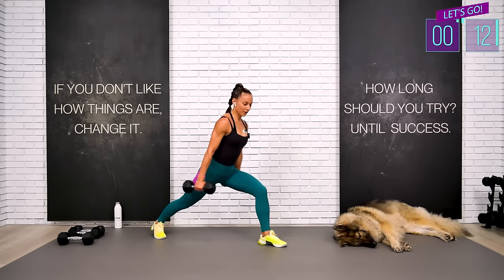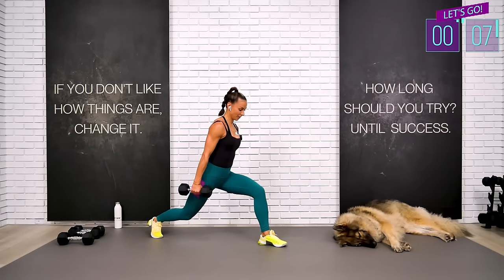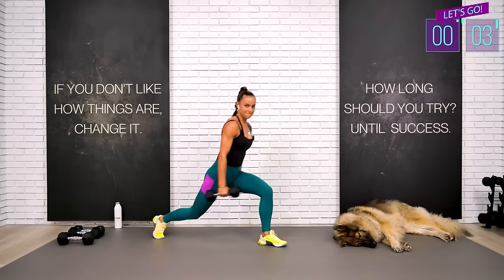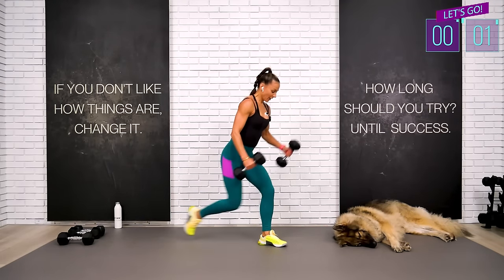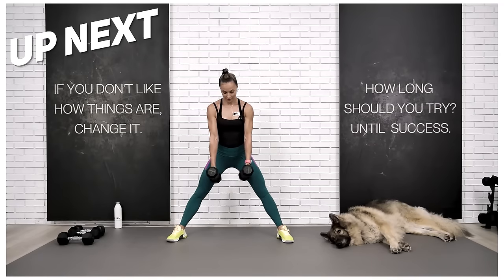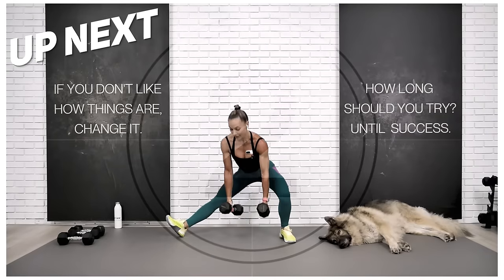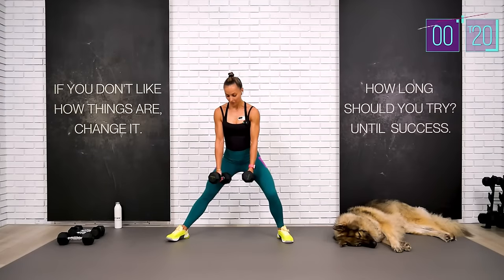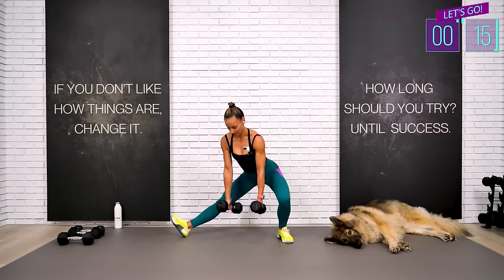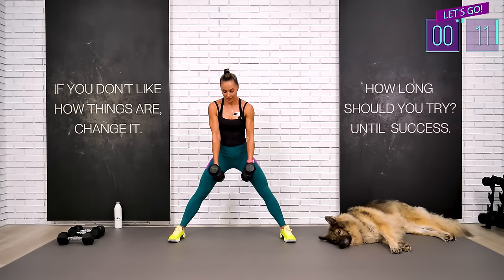Try to keep your body weight away from the toe on the front leg. We got this. Couple more. One more. That's it. All right, step wider. Cossack. Cross the legs. Here we go. Let's try to go a little bit lower.